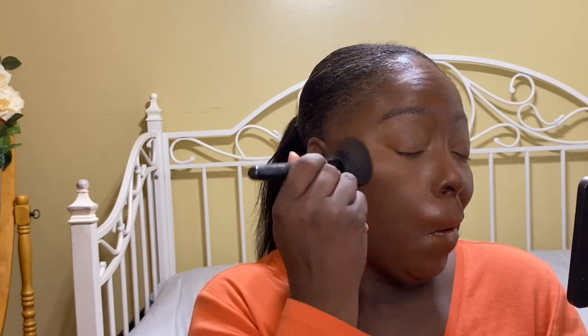Now I'm blending in my concealer since I let it set for a little while, and I love doing this. It does add a little bit more coverage. And to blend in that concealer all over for a seamless finish, I'm going in with my foundation brush, and I'm just blending that in. I'm adding a little lip conditioner here to get my lips prepped for my lip products.